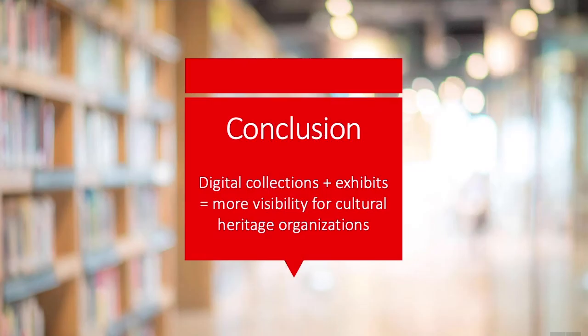While reviewing the literature on digital collections and exhibits, the main takeaway is that they create more visibility for cultural heritage organizations. When an organization has an online presence, especially through a digital collection or exhibit, that can appear in search results, be used in research from home, simulate a visit when facilities are closed, or bring focus to a community that's traditionally been underrepresented, it increases the pool of users and the impact of the organization.